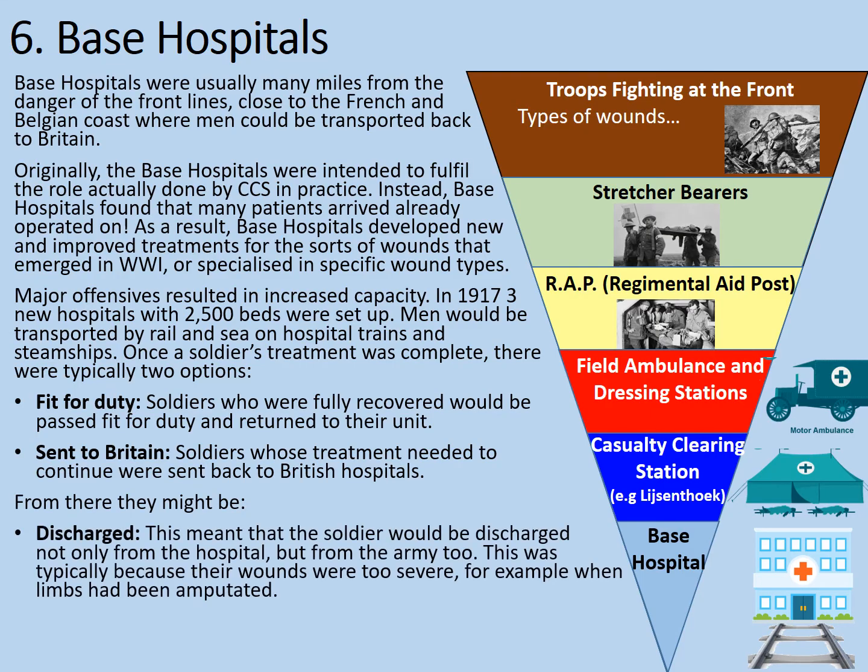From there, they might be discharged, which meant that the soldier would be discharged not only from the hospital but from the army too. This was typically because their wounds were too severe, for example when a limb had been amputated. And this covers the physical wounds. We'll have to study the mental trauma separately.